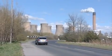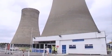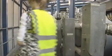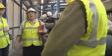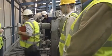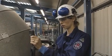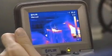We all rely on the energy created by power stations, and in turn, power stations rely on NDT. This tour group are learning how this gas-fired power station works. They see the huge boilers which superheat water to create energy. The huge pressure exerted on these pipes, tanks and welds mean that every part of this system has to be checked regularly for potential weaknesses. This NDT engineer is using a thermal imaging camera to check the insulation on this part of the plant.